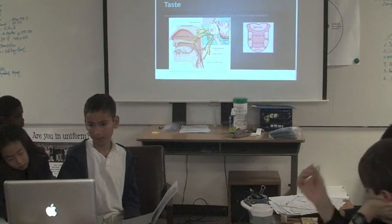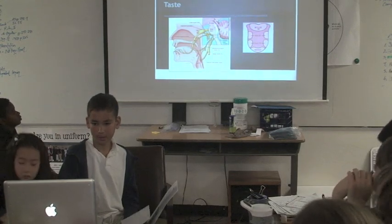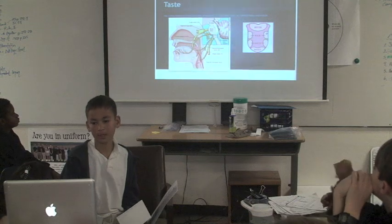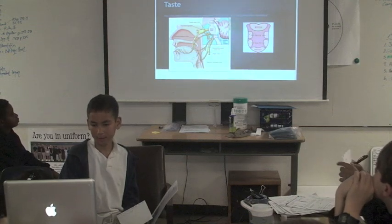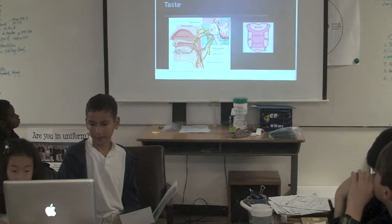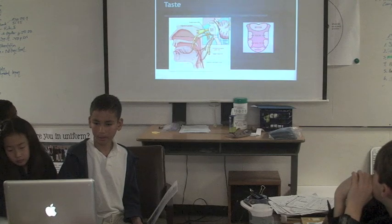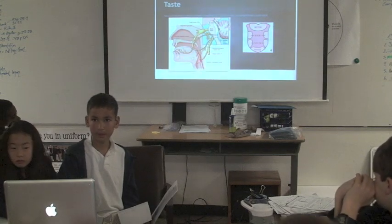Like here in the back of your tongue, the taste buds there respond mostly to bitterness. And then on the side here it responds to sourness, then saltiness, and then the very tip of your tongue is sweetness. And then the darker pink part doesn't have that many taste buds.